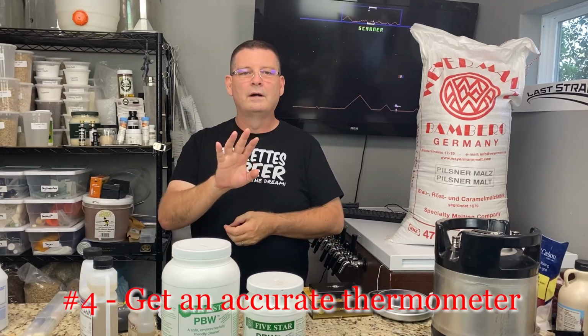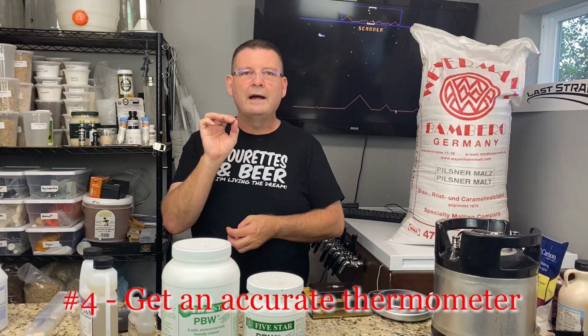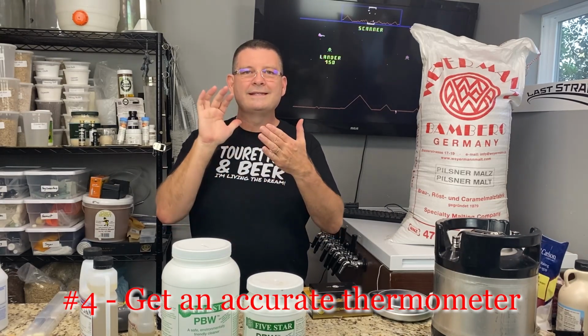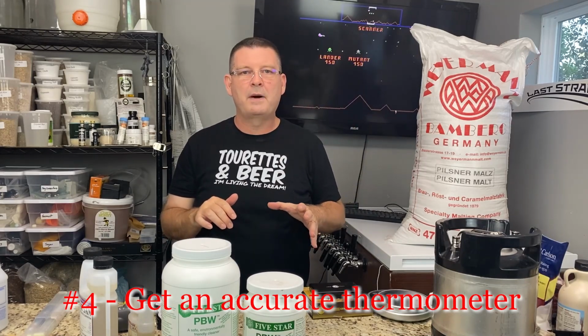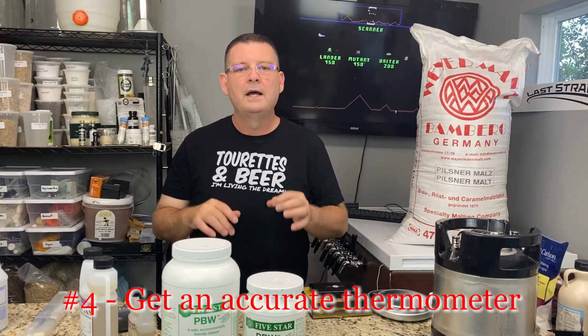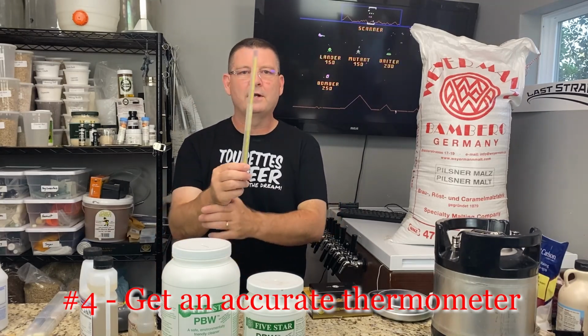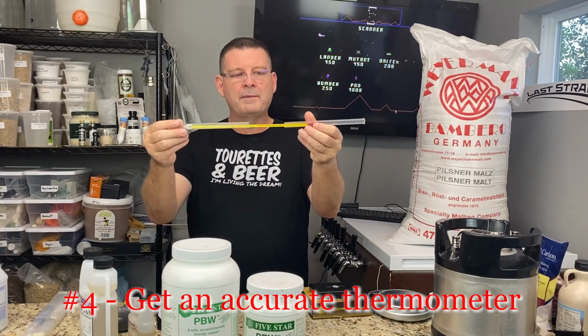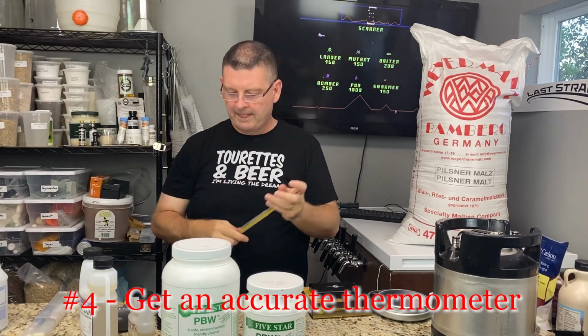Number 4, thermometer. Don't trust the thermometer you have. Get a thermometer that's accurate. And I'm telling you right now, you don't have to spend $100, $200 on a thermometer to have an accurate thermometer. But get a thermometer that's accurate. When I first started, I started using this little yellow thermometer that came with a little kit I bought off of one of the websites.